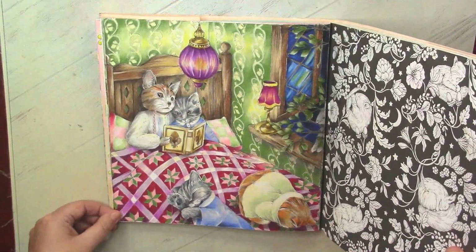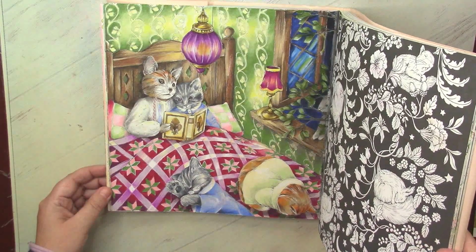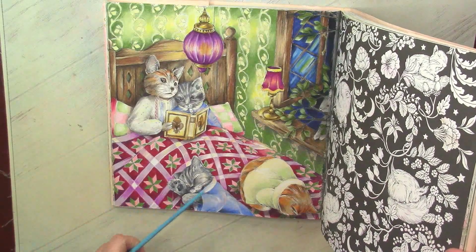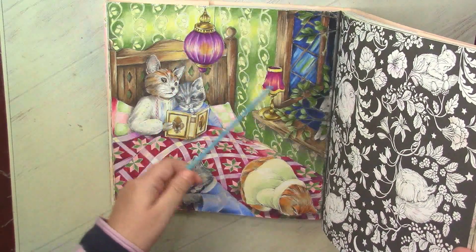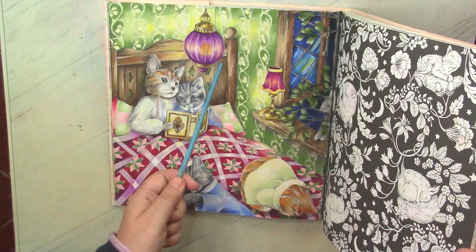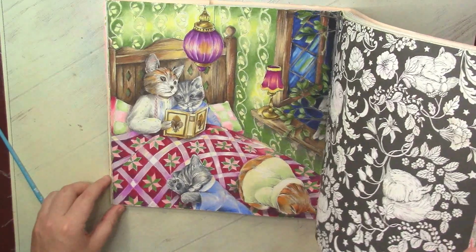Another one of the children's rooms, another nursery, this time with green wallpapers, where I accurately tried to show all the highlights from two sources of light, both on the walls and on the wood of the bed. Well, that was nice to color. What can I say?